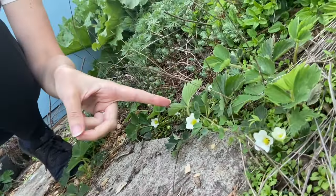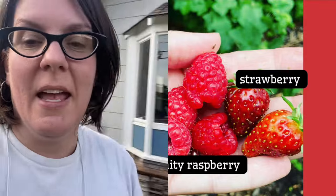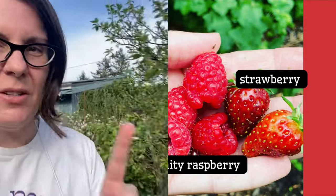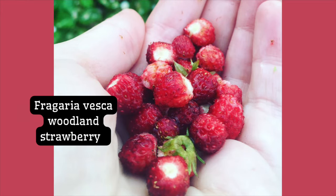I have a lot of strawberries. They're in bloom. I use them a lot for ground cover. I have native strawberries and then those are cultivated ones. I have two species of native strawberries. I have actually quite a bit of other content about strawberries.